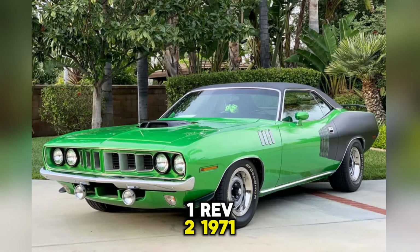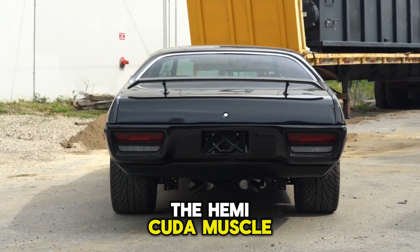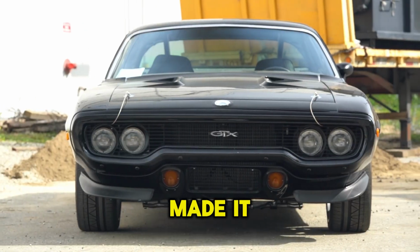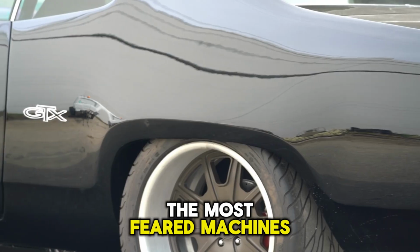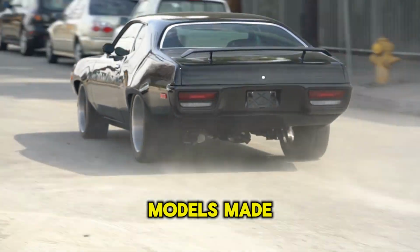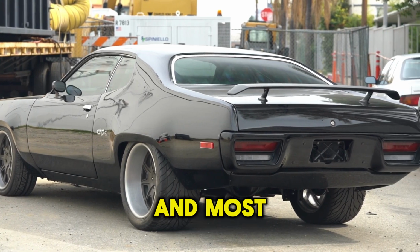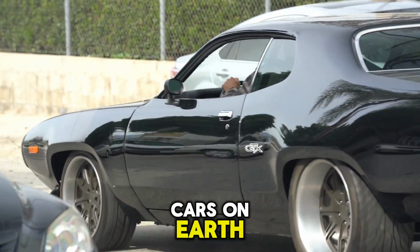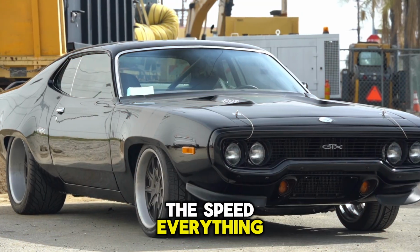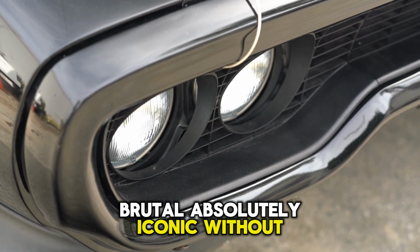2. 1971 Plymouth HEMI Cuda. The HEMI Cuda, muscle car royalty. The 426 HEMI engine made it one of the most feared machines on the street. With only 11 convertible models made in 1971, it's also one of the rarest and most valuable muscle cars on earth. It had the looks, the sound, the speed, everything. Brutal? Absolutely. Iconic? Without question.